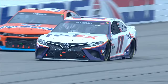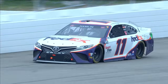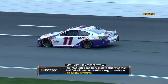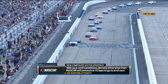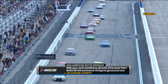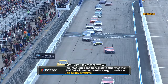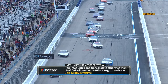So NASCAR, Steve, has come out and told the teams how they're going to handle this potential darkness issue. So many problems at the start of this race. This race is running very long, still 111 laps to go. So what NASCAR is going to do is inform the teams and say, hey, it's 10 to go, and then the race is going to be over. Basically, they're going to run until it's too dark or close to too dark and say 10 to go. We asked, hey, why don't you just give a distance? They said, well, if this runs green for the last 111, we're going to be really close to the finish, if not the finish, and we don't want to short the fans out of as many laps as possible.